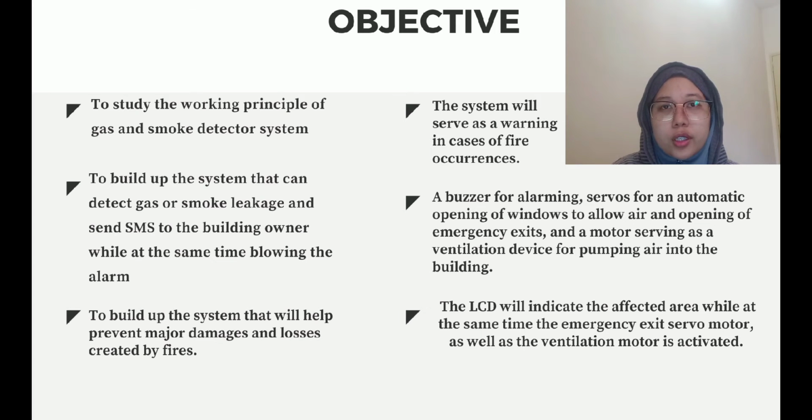As you know, technology has a lot of advantages, especially in terms of disasters. So we came out with this system, which is entitled gas and smoke detection system with SMS notification, which aims to provide a system that will serve as an alarm in case of fire through SMS notification.